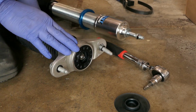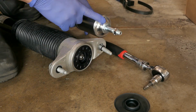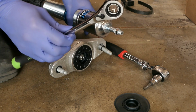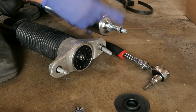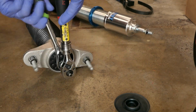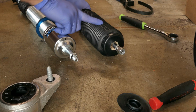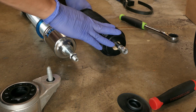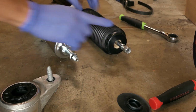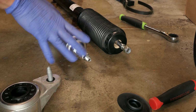So we'll go ahead and do that, and then from there you're going to take this top hat and put it on here. If you have that pass-through, you're going to put it on here, and then you're going to torque this down, and I'll show you guys how. With the OEM, it has a dust cover as well as a bump stop. You do not, and I repeat, do not reuse this on the new coilover. It comes with its own, so you're good there.